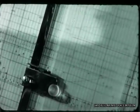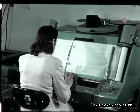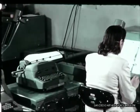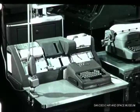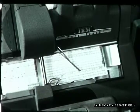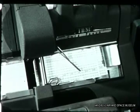In test evaluation, analog trace lines are given numerical values, automatically recorded, and punched onto IBM cards. The IBM cards are mechanically monitored and provide the signals which automatically plot the test values as a function of time.